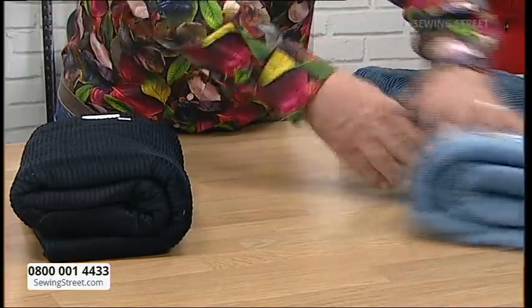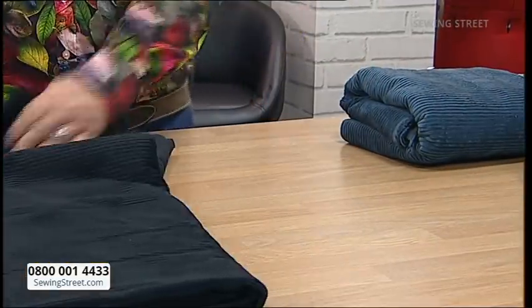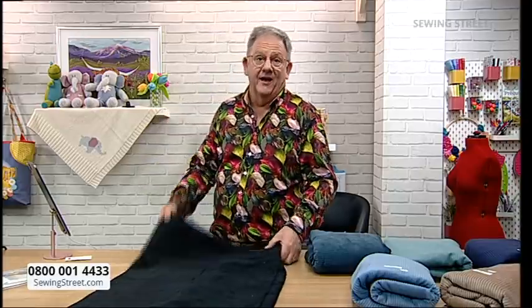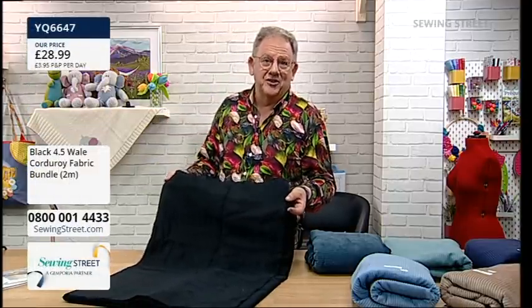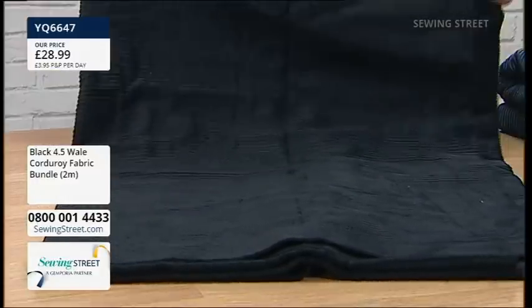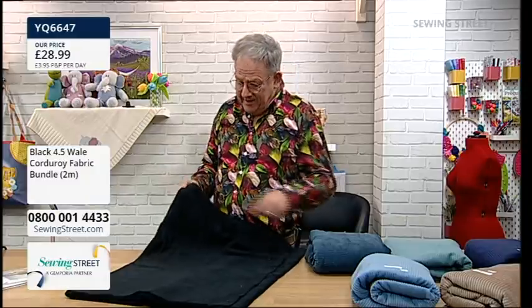Black first. Right, this is a bundle of 2 metres. We've done a bundle of 2 metres, which I'm presuming is enough to make all the sizes. Yeah, it is. Now, your telly, it's not going to look much. It's just going to look like a black mess on your telly. £28.99. Now, it's 4.5 wale, which means you get 4.5 of those ridges.